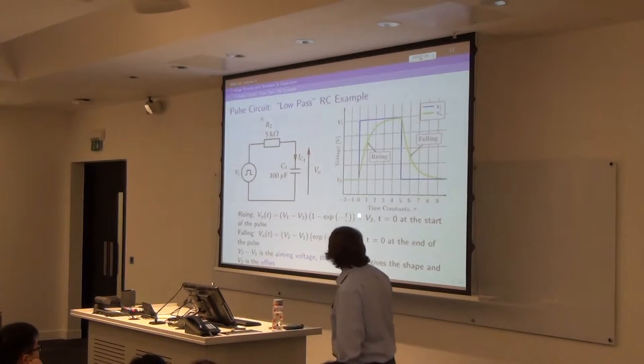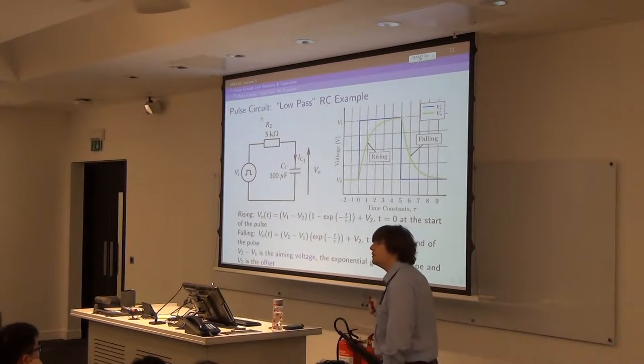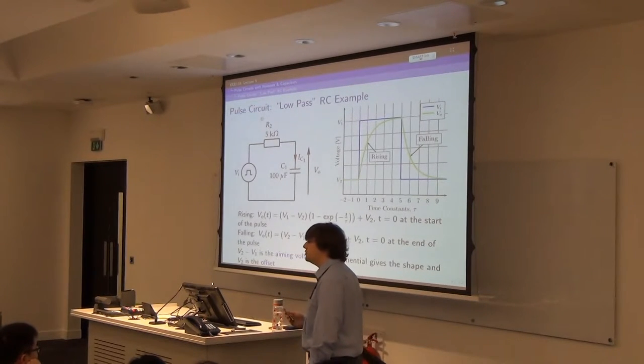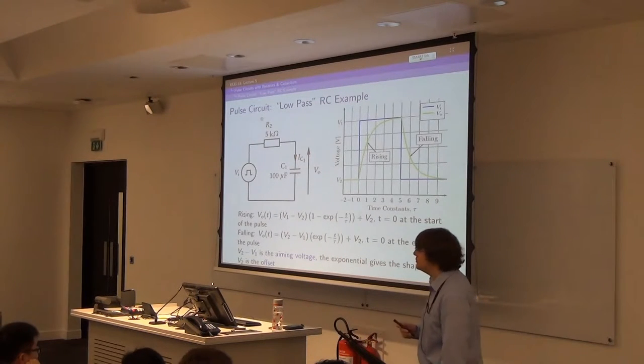Then we have offset, V2. Usually I'll make this 0, because otherwise the question is a bit unkind. But you may come across a situation in practice where it's not 0. So don't forget that it might not be, even though it probably is.